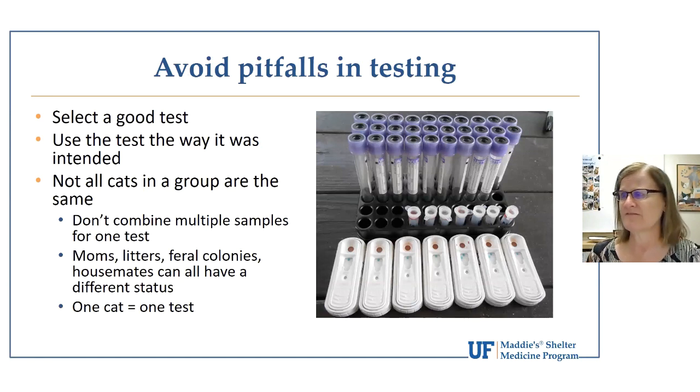And there are a couple pitfalls that I have questions about periodically that I want to draw some special attention to. One is to be sure that you're using a good test. Not all of the brands are equivalent. Some are about as accurate as flipping a coin, and since these can be life or death decisions being made on the result, it's very important that you're sure that your program is acquiring the best tests. In the United States, that would be the IDEXX SNAP test or the Zoetis Witness test. Other brands can be less reliable.